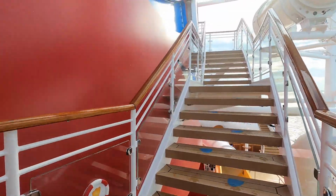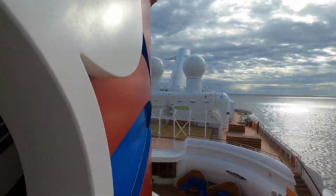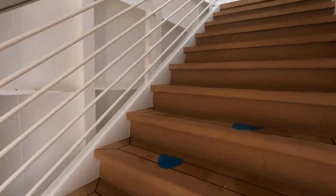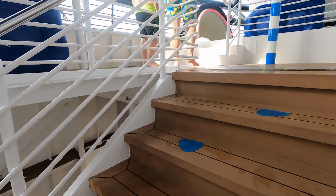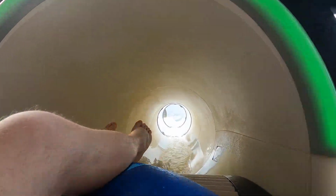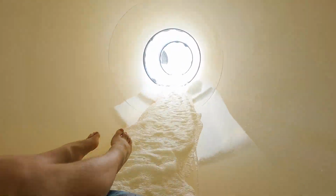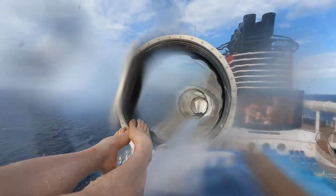The wait for this can get a little long. When I was on this cruise, there was reduced capacity on the ship, so we never had to wait too long. So you can see we are walking right up there. Like I said, you can have one or two guests in the little raft. You are going to get wet, but you are in this little raft. It's so fun, and they have these hills you go down and then the water shoots you back up. So there's two of those hills, and also you go through a tunnel here in just a second.